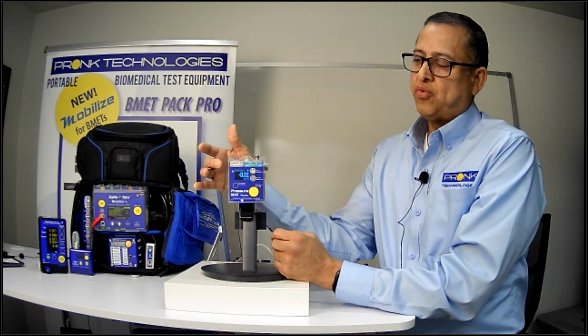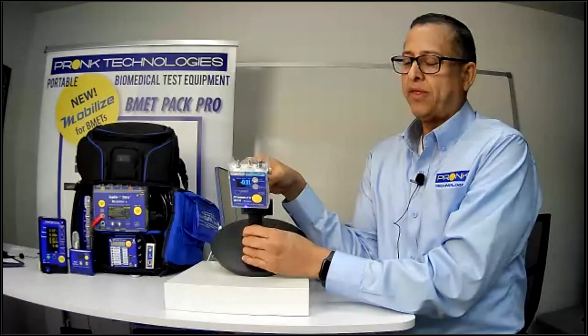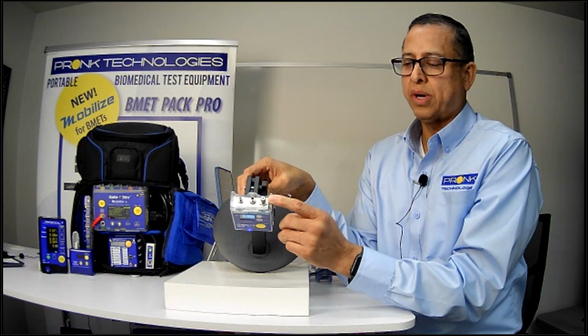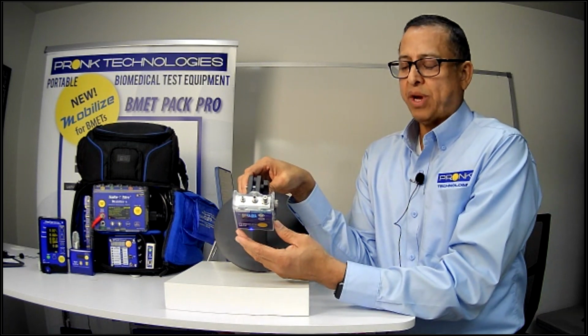You have what we refer to as the narrow port, and you have the wide port. And we designed it with the appropriate connectors on there so that you can manage and handle high pressure connections with this high pressure port, and also quick disconnect for your narrower range pressures.